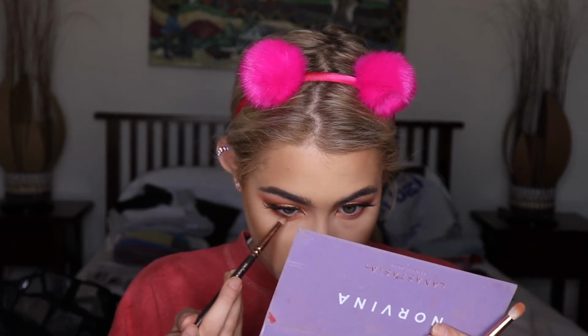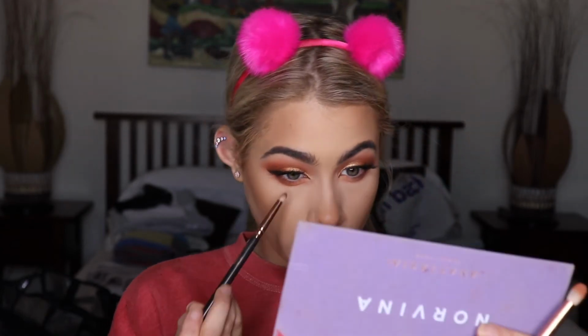So I'm going to go in with the shade Punk now, and the little, I don't even know what this is. It's a Luxe pencil brush by Zoeva. It's literally my favourite brush. It's the best little pencil brush I've ever found. I've got my setting spray upstairs.